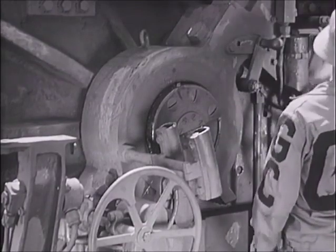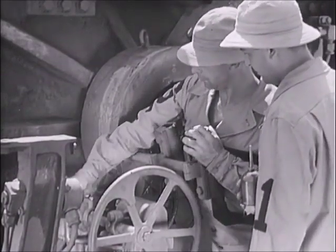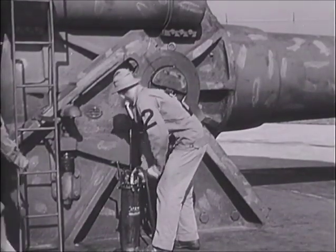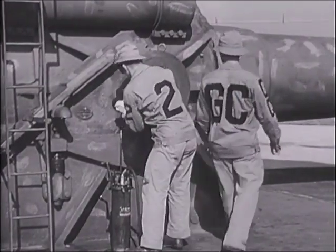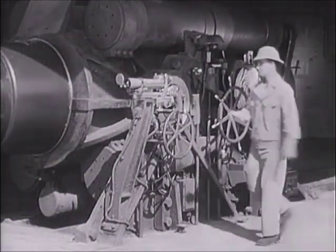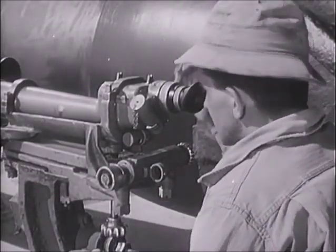He supervises the oiling to see that nothing is overlooked. Then he makes sure that all grease cups are filled and properly adjusted. On guns using case 2 pointing, the gun pointer would now check the sight. If it needs adjustment, he sees that the necessary steps are taken.